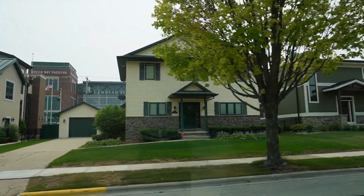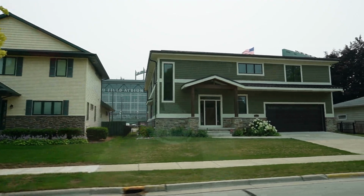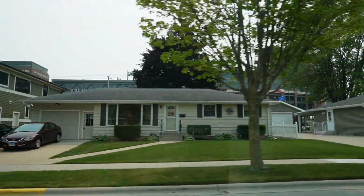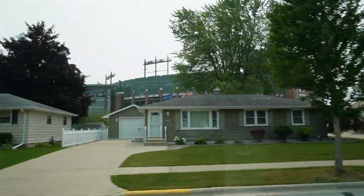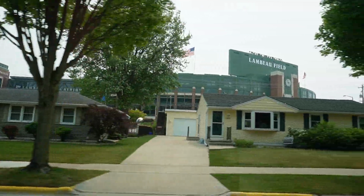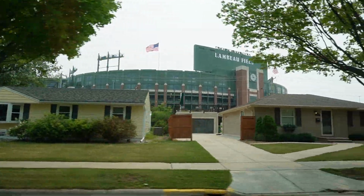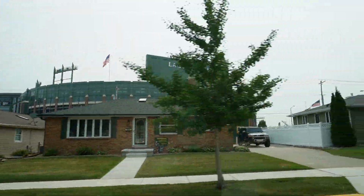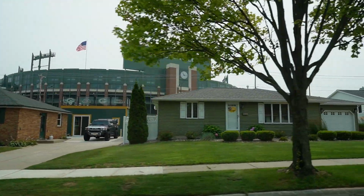And if you had moved to this neighborhood thinking it would be a nice quiet community during the football season, think again. That stadium, you can just feel the energy coming from it even right now. It's just 81,000 people is what they told us it holds. 81,040 to be exact. It's hard for me to say goodbye right now to Lambeau.